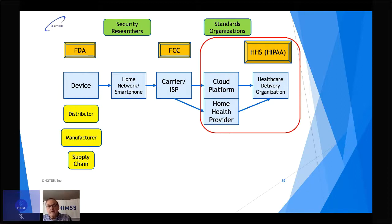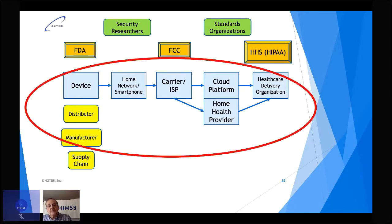But what I'm advocating, and what I really want people to take away from this, is that you need a holistic view. And who's going to be able to look across all of these different organizational boundaries? Can the device manufacturer do that? Maybe the cloud platform provider, if they coordinate with everybody. But practically speaking, I think it's the healthcare delivery organization most often that's going to be in the position to do this, to have this view.